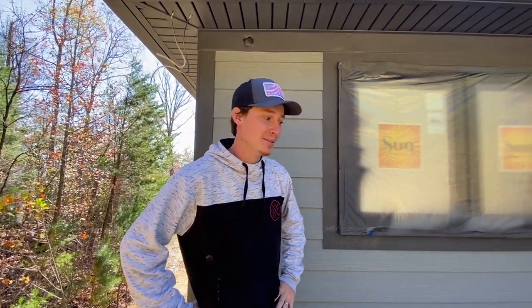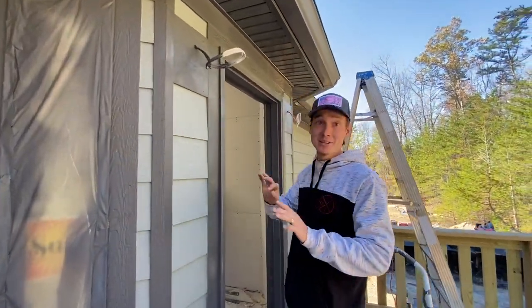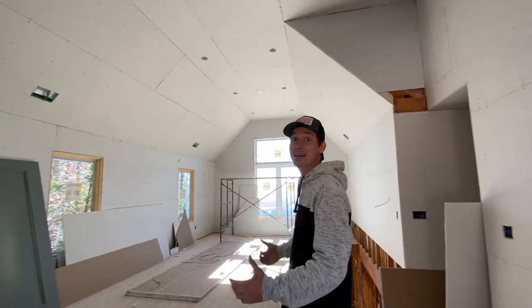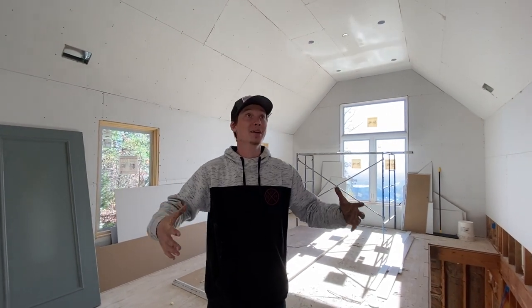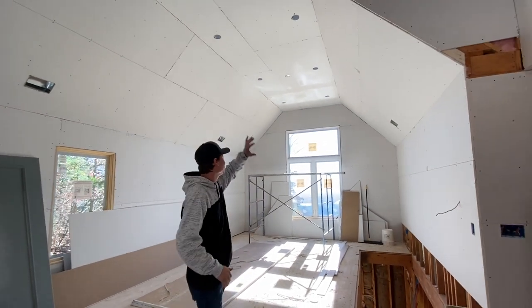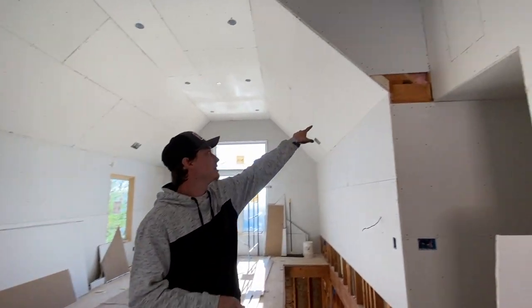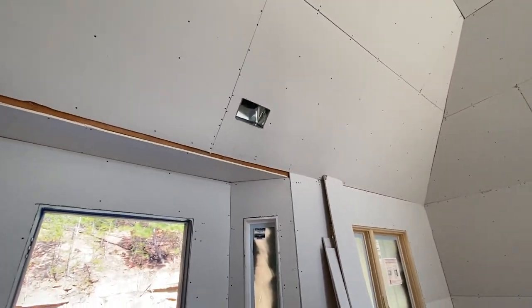Dude, let's walk through right quick and show you guys what's going on inside. First of all, all the trim is painted, looking amazing. We did a few touch-ups, but let's go in here and check this out. This looks insane. It almost looks like a totally different room in the house now that the plywood sheetrock is up. There's a few little pieces like that piece right there that they've got to finish, and above the door here and there. But dude, all the rooms and everything.